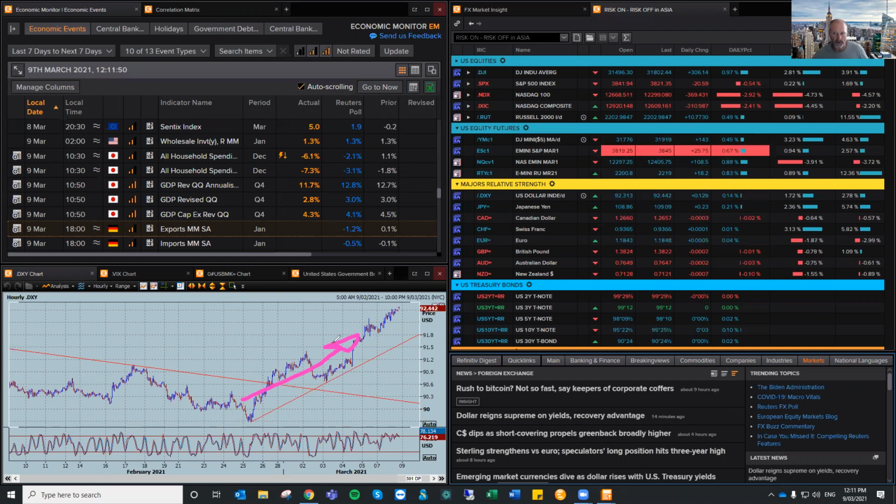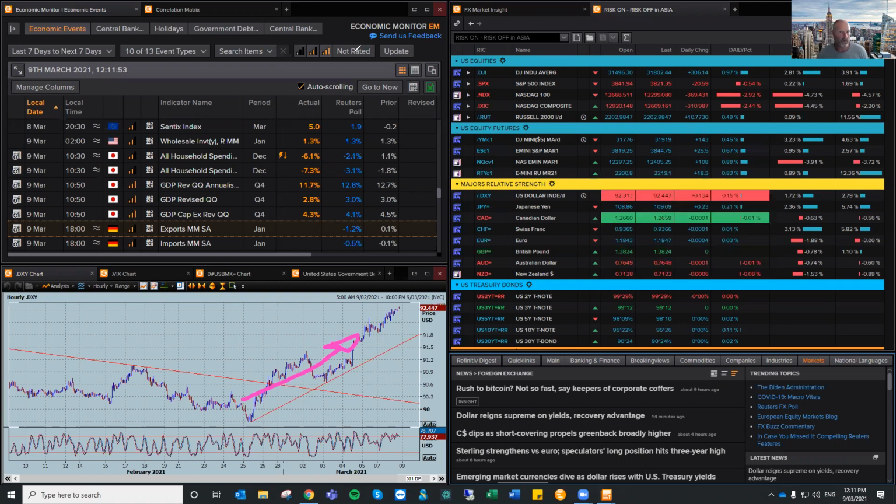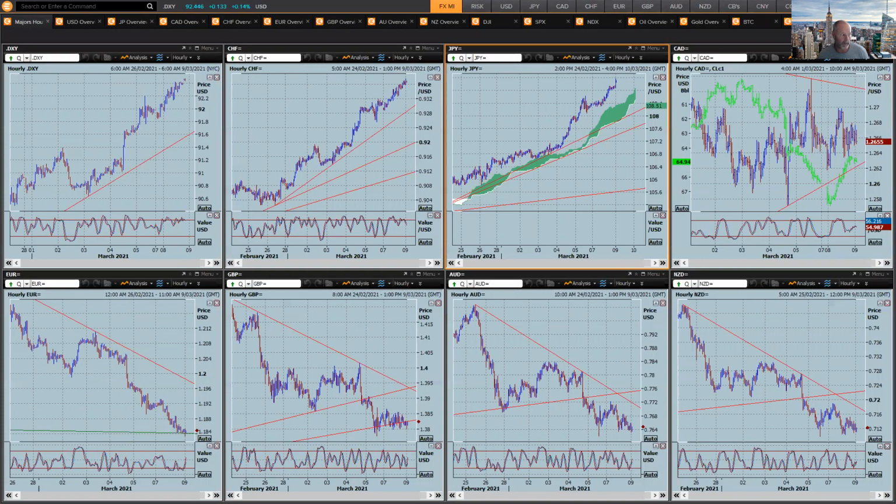So I expect the Treasury yields to continue to rally, the US dollar to rally, the other pairs to fall. We've got great trending markets. It's a pretty good time to be looking at them. I mean, you probably already missed it. If anything, you can either get in at these levels where it is now, and that's a higher risk trade because there's potential for retracements. Otherwise, you've sort of missed it.